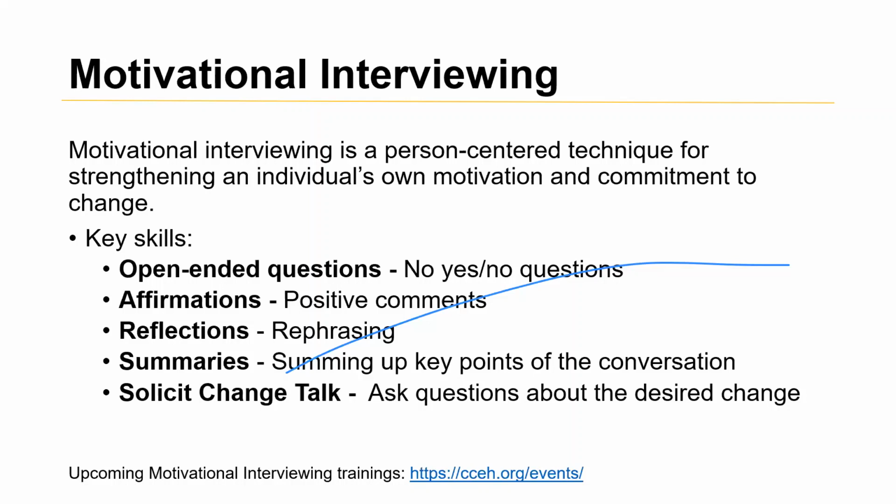Affirmation: give them positive comments. We are building them up. We've got the foundation, and we need to work on all these other things so that we can truly build them up. They may not believe in themselves yet, so provide them with positive comments. Do reflections and rephrase what they're saying so that they can also hear what it is that they're saying. At the end of your conversations, summarize the key points and say, okay, this is what we talked about today, this is how you feel about this, and we're going to move forward with this, so that they really understand what is being said and what the game plan is.